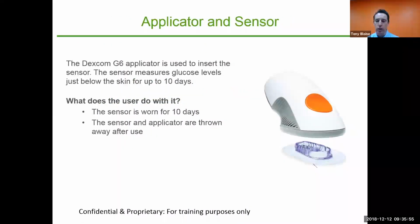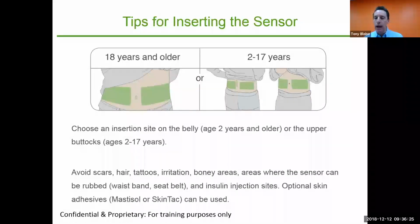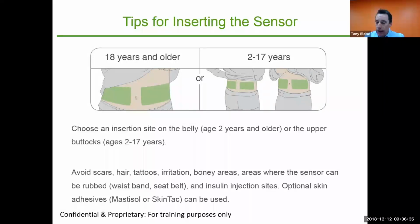So some of the key features that I just wanted to, on a real high level, go over are with each component. So if you can see this slide, this is what the applicator looks like, and then that's the sensor that's attached to it. So when they push that big orange button, then they take the applicator away, and then that's disposable. The sensor is placed on the body. It has adhesive on it that keeps it in place for the 10 days. And after they put that on, then they will put on the transmitter. So as I mentioned, we are approved for the abdomen, and then kids can wear it in their upper buttocks. A lot of parents place it there on their kids so they don't take it off themselves.